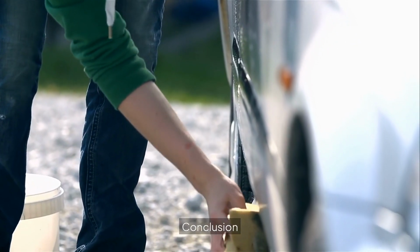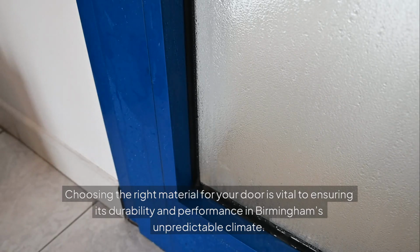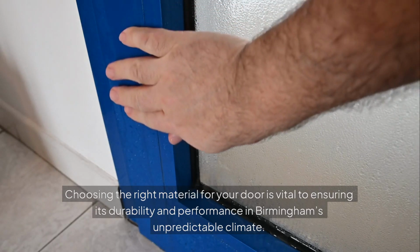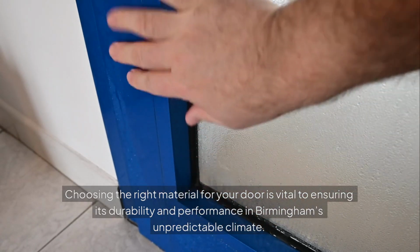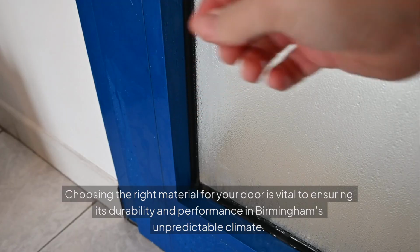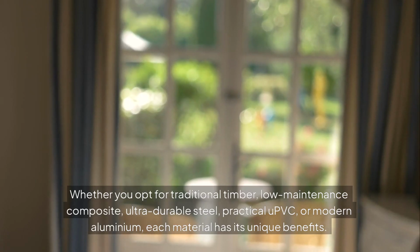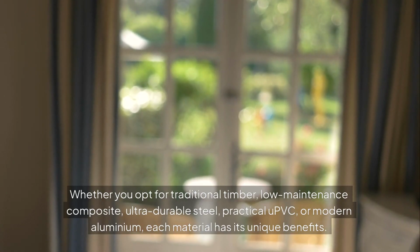Conclusion: Choosing the right material for your door is vital to ensuring its durability and performance in Birmingham's unpredictable climate. Whether you opt for traditional timber, low-maintenance composite, ultra-durable steel, practical UPVC, or modern aluminium, each material has its unique benefits.